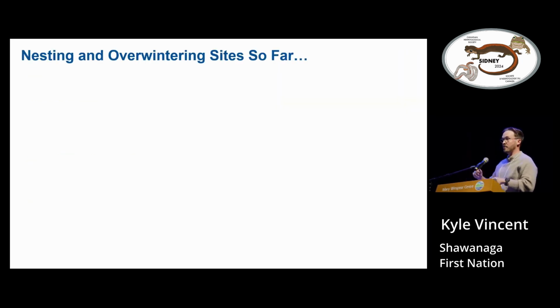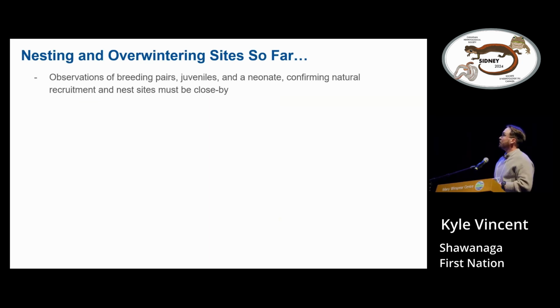And so, although we haven't started the radio telemetry part, we'll have to present on that at maybe the next CHS. We do have some really interesting nesting and overwintering observations that we've happened to find just incidentally or through community observations that I want to highlight because they're very, very interesting. So we have had observations of breeding pairs, juveniles, and neonates. Again, most of these are concentrated on that hotspot I was talking about earlier, where a lot of the community lives, and interacts with the snakes more directly. So that confirms that there is natural recruitment happening and that obviously nesting sites must be close by if we're seeing neonates and juveniles.